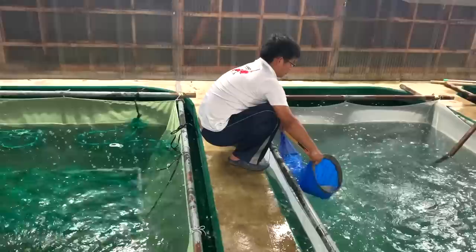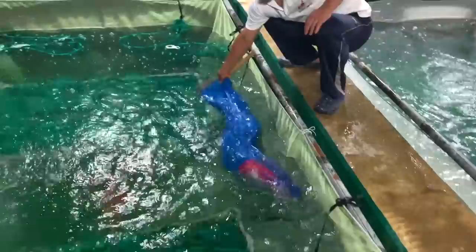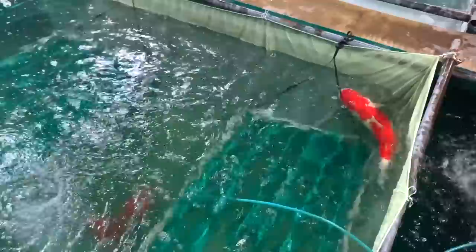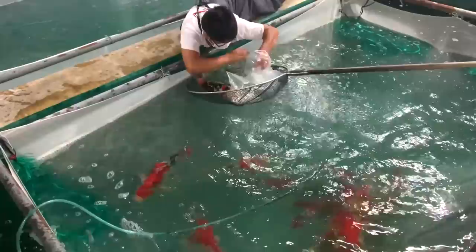It is now almost 2 o'clock in the morning, and the cultivation is now running at full speed. Like a well-oiled machine, the team works together to successfully complete the mission. The male koi is now well asleep. Collecting can finally start.